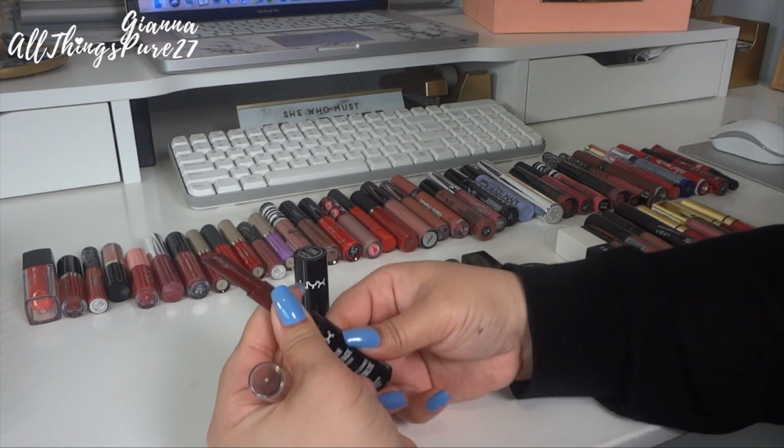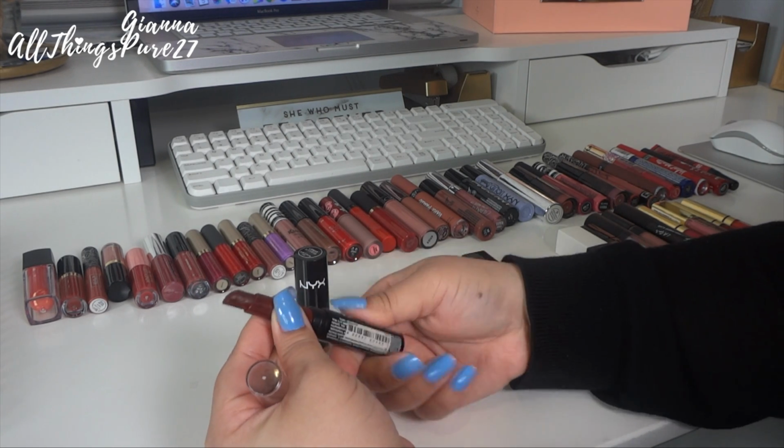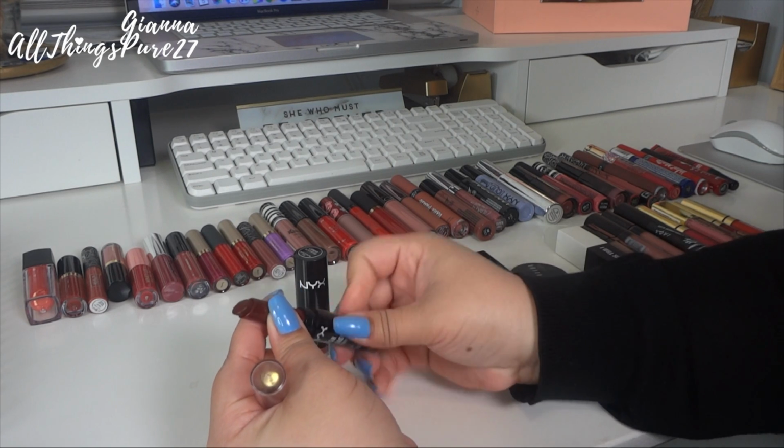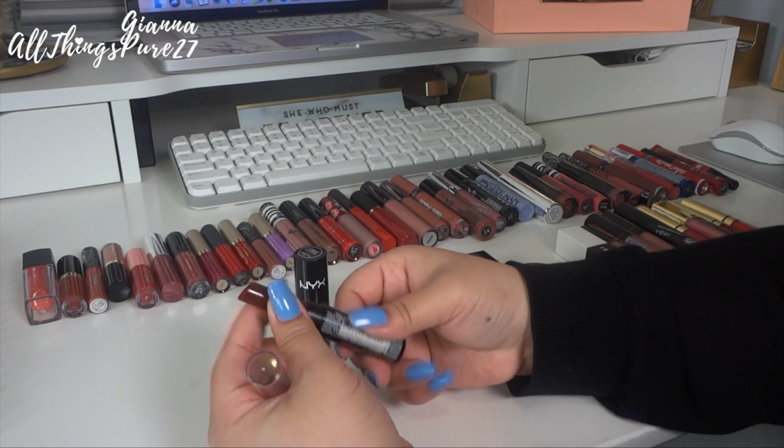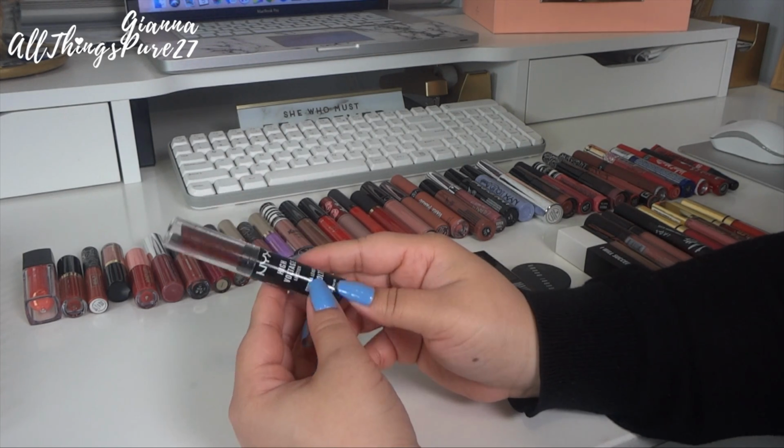See, as much as I used it, it still has like a ton in there, but I don't know if I should keep it, especially because I have so many other ones right now. So I think I'm just going to dispose of it. And this is one of their high voltage lipsticks, which I don't even think they make anymore.